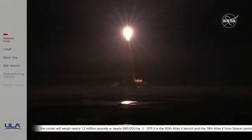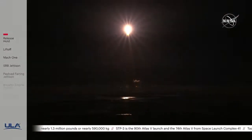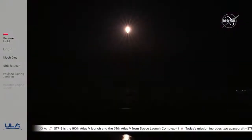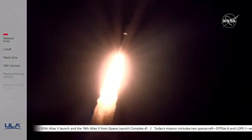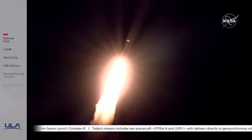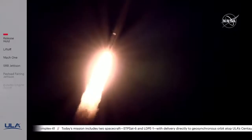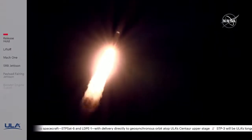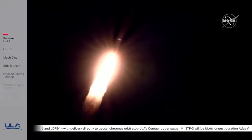Vehicle has cleared the tower and is beginning the pitch over program. And the RD-180 is throttling down slightly as expected. Engine response looks good. And passing 20 seconds into flight, the PU system has gone to closed loop control. SRB chamber pressures continue to look nominal. RD-180 pump speed and fuel injector pressures continue to look good.